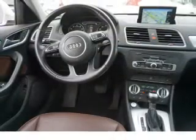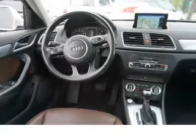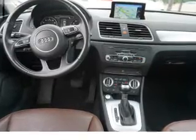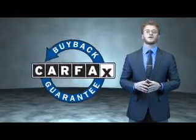Rest easy knowing this vehicle comes with a Carfax vehicle history report from Carfax, the most trusted provider of vehicle history information. Great quality at a great price. Call or click to contact us today. This is a Carfax One Owner vehicle which qualifies for the Carfax Buyback Guarantee.